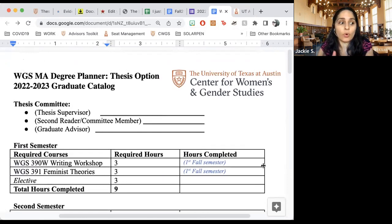And for the dual degree programs, I also have these degree planners. I'm working on them. Check with your graduate coordinator of either the School of Information Studies or the School of Public Affairs on which classes they recommend for your first and second semester.